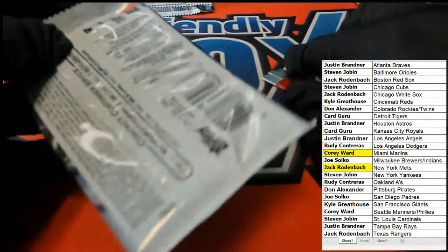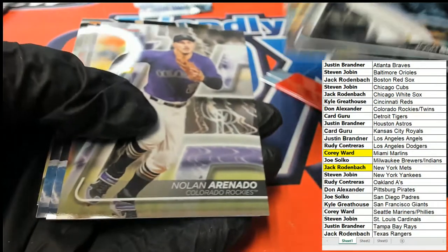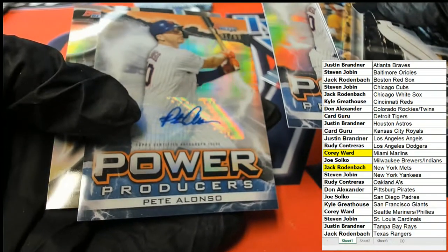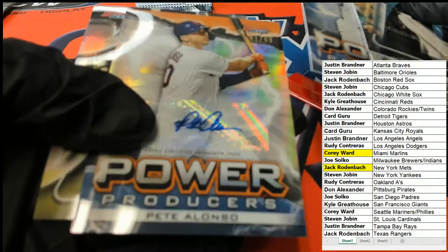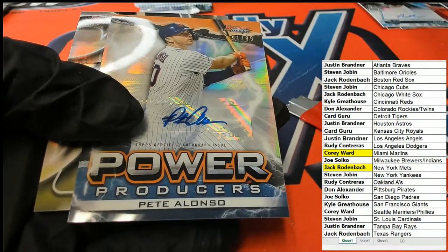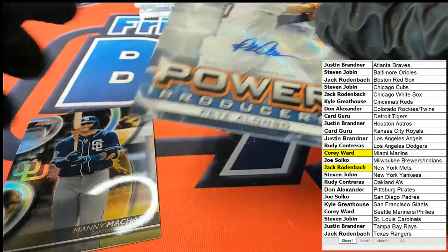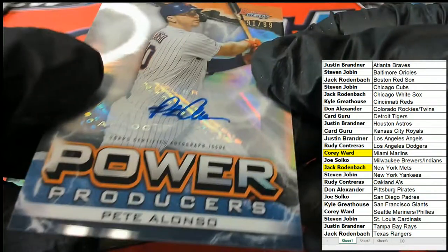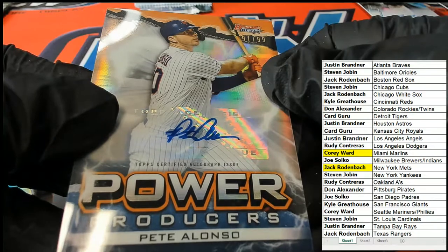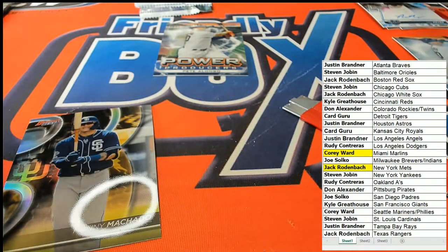So far, it's been a great box overall. I mean, that one insert was banged up, but so far, look at that. A Pete Alonso. Mets hitting big in the break. We had the duplicate. And look at that. That's number 91 of 99. Jack, congratulations. Oh my gosh.